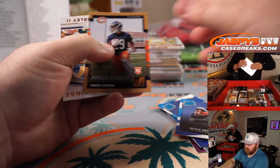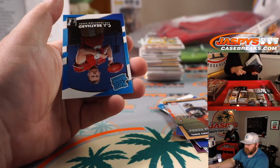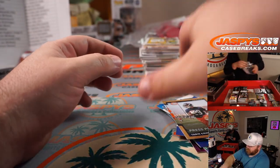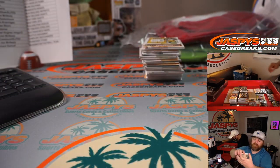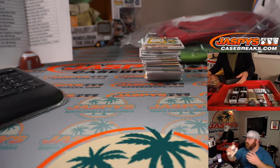Tarik Cohen, press-proof rookie for the Bears. Brandon Hall. And C.J. Beathard to finish it off. No Mahomes or Watson in there, but nice McCaffrey. McCaffrey, Mike Williams.